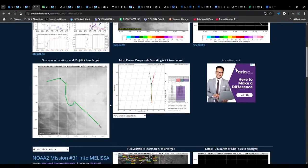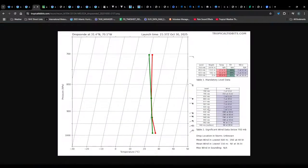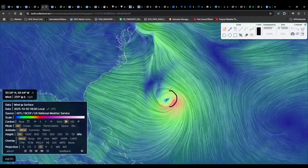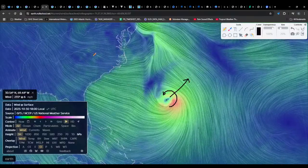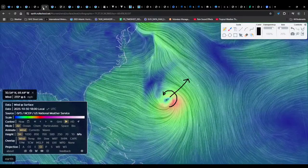Let's see if we've got any drop zones. We've got a 3 and a 4 and a 2. So we know 2 is going to be, look how weak these winds are. A lot of that has to do with these winds being on the north side of the circulation, having to come back around, and everything is racing that direction. So these winds are going to be dramatically weaker than what we had.